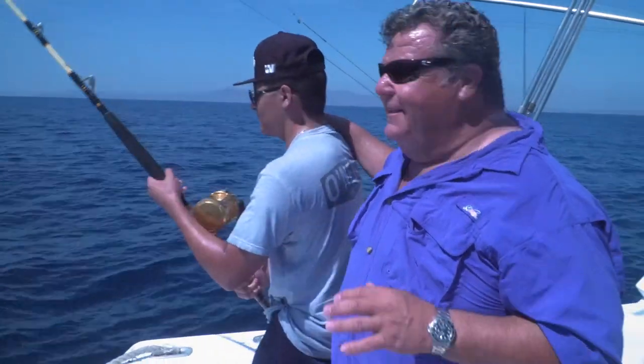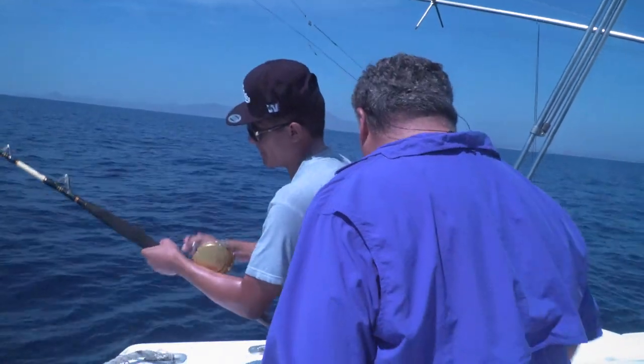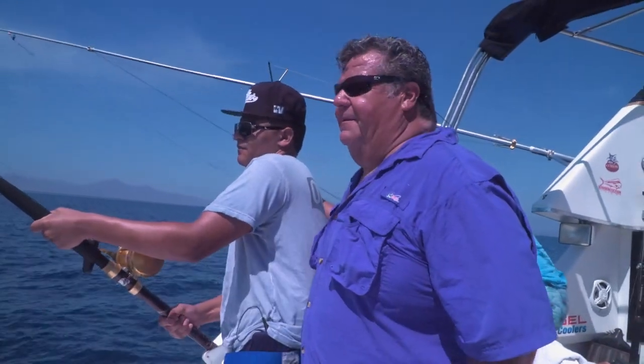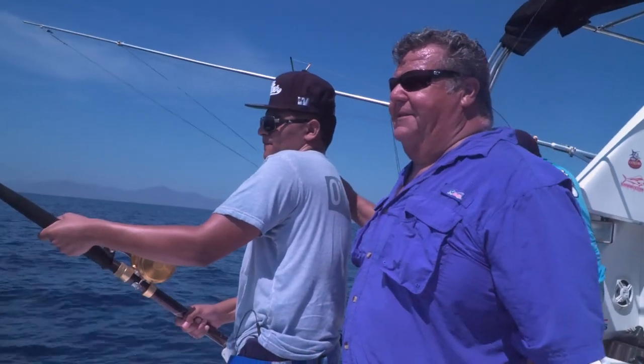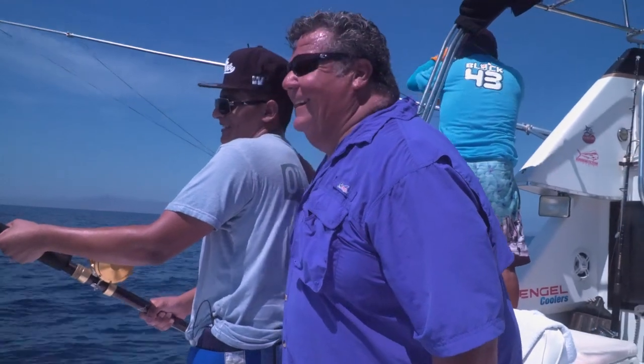Just hooked up a marlin. We got Josh on his very first billfish ever. Wind, just wind. Don't stop. Don't worry. Stick. Don't worry. He's gonna come up. Hopefully he's gonna jump for us soon. How's it feel? He definitely doesn't want to get caught.